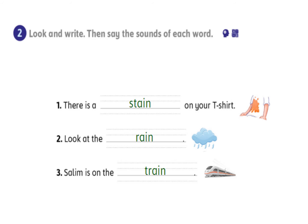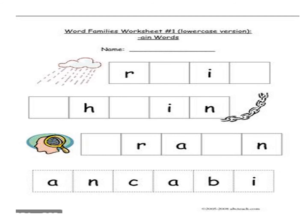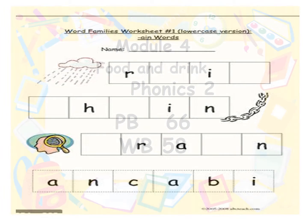Check your answer. Number 1, stain. Number 2, rain. Number 3, train. Very good. Now we come to the closure. I want you to write the missing letter using the words. Okay? Rain, R-A-I-N. Number 2, chain. Number 3, train, and so on.